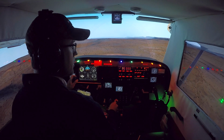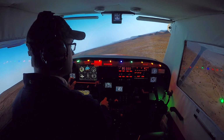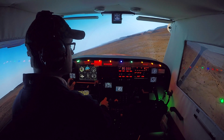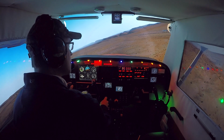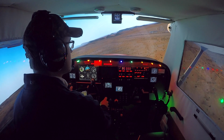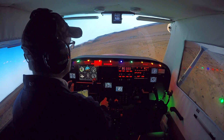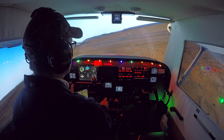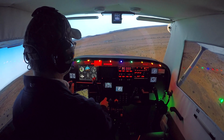Next notch. Skyhawk 15 Juliet Golf, Canyonlands traffic, we are turning right final for 21 Canyonlands. We overturned the field just a little bit. That's okay. We're in good shape. Pappy says we're a little high. That terrain made me a little nervous. And we don't want to cross the controls over here.